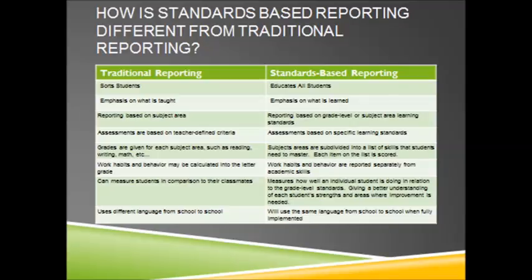So in traditional reporting, we are reporting based on a subject area. We say we've got a grade for reading, we've got a grade for math. In standards-based reporting, we're reporting on grade level or specific area standards. So we look at all the different standards, we determine what is important, and we report on those. In traditional reporting, we have assessments that are based on teacher-defined criteria. And in standards-based reporting, our assessments are based on specific learning standards.